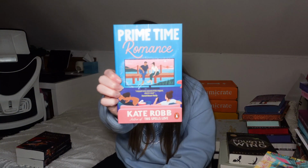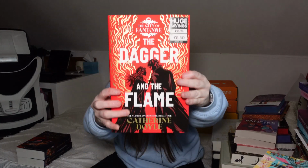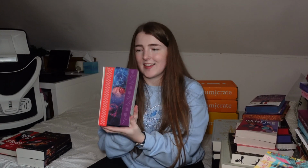But we've got Primetime Romance by Katie Robb. We've got Holding the Reins by Paisley Hope. And we've got My Vampire Plus One by Jenna Levine. And then the ones from The Works, let's start off with the hardcover one I've got. We have got The Dagger and the Flame by Catherine Doyle, and it was only £8.50. What a bargain. The next three are all Works editions with sprayed edges, and they're all so beautiful.